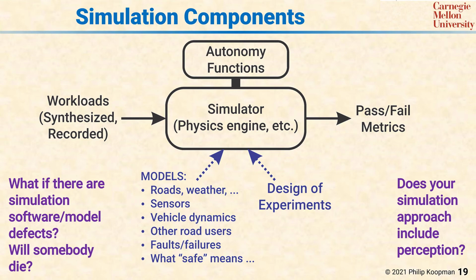So if your simulation approach includes perception, that's great. There's a whole bunch more detail there. But if it does not include perception, ask yourself how you plan to make sure that your perception system is good enough.